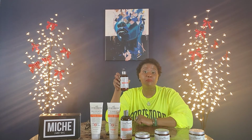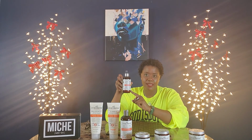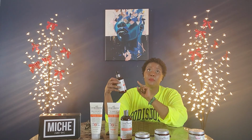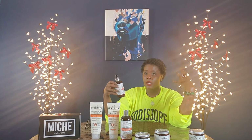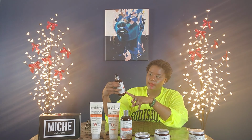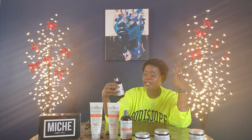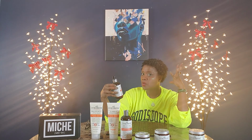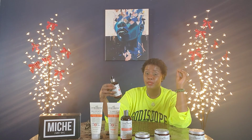I don't know anything that beats this. I can have my hair with the gel and it getting old, about 4-day hair, spray this on. It keeps my curls intact. I don't even have to manipulate my hair. I just spray it all over the head, let it go. It soaks in, no residue, no issues, and my hair is moisturized and soft like a cloud.